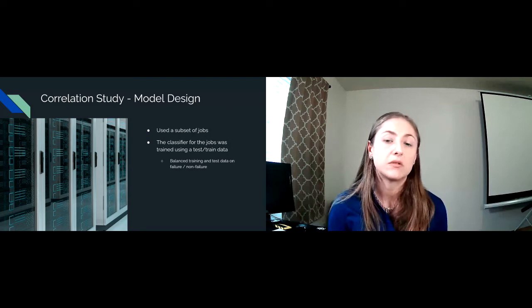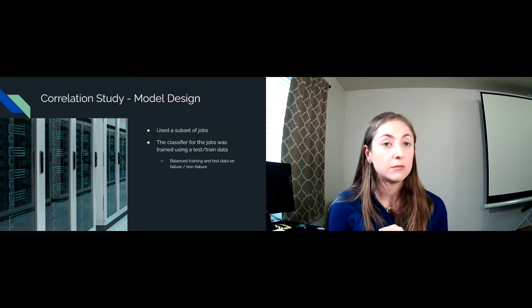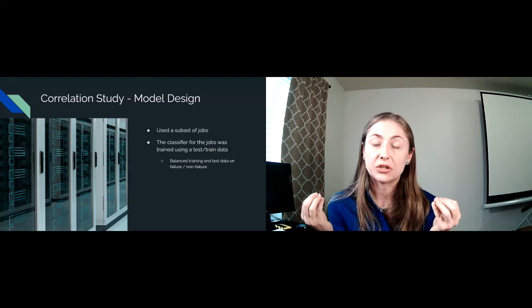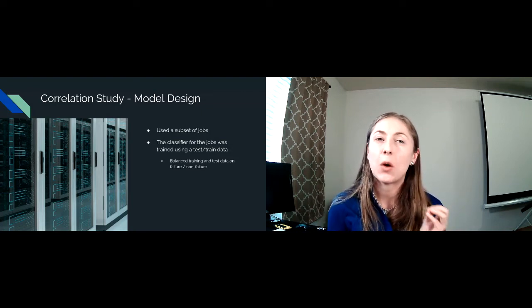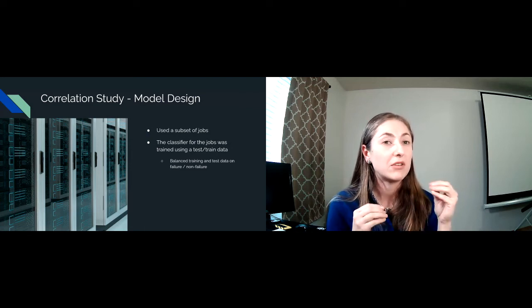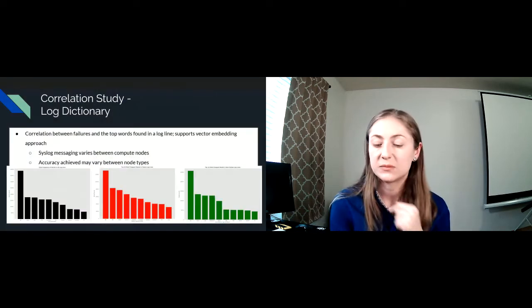And so we ended up using a test train split that was balanced, meaning that the amount of failure it looked at and the amount of success it looked at was equal. This is important to note because the amount of times the server fails is probably about 1%, but that 1% is really important and we want to catch it. But that amount of information is pretty small. And so we try to balance those models, if you will, with failure and success.